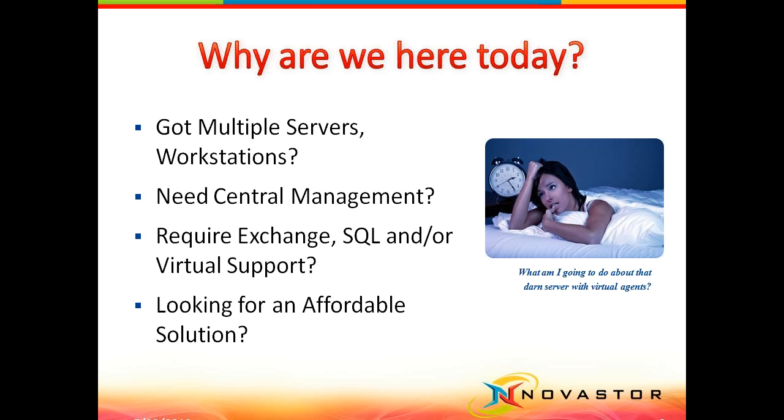You're a professional business owner. You're in charge of IT, the landscape in your office. With all that responsibility comes a lot of things to think about. You've got multiple servers, you've got multiple workstations, how to pull it together and manage it into one place. You've got SQL, Exchange, virtual environments, all kinds of things floating around in your office. And how do you pull that together into one package? Then things like budget constraints and saving money also figure in, and even setting it up. How do you really do that?